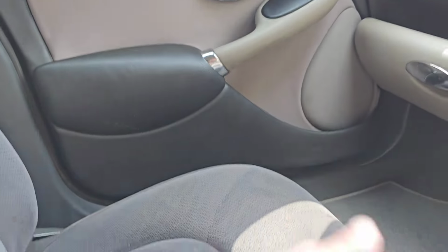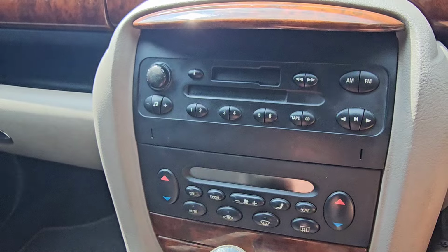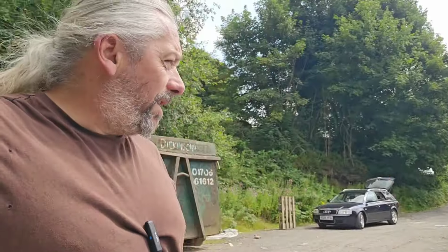Of course, we have the non-leather seats, which are more comfortable in the winter and the summer. Dashboard made of real plastic and the original cassette player as well. As always, Allegro Man's cars always seem to have really nice headlinings. If they're not already nice, he gets them sorted out. What else can I say, really? It's a very, very tidy car and the right colour. Now let's go and find the chap and take it out for a drive.